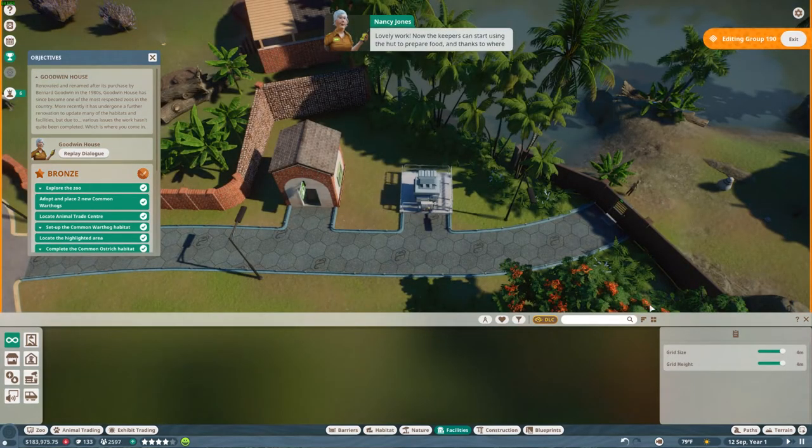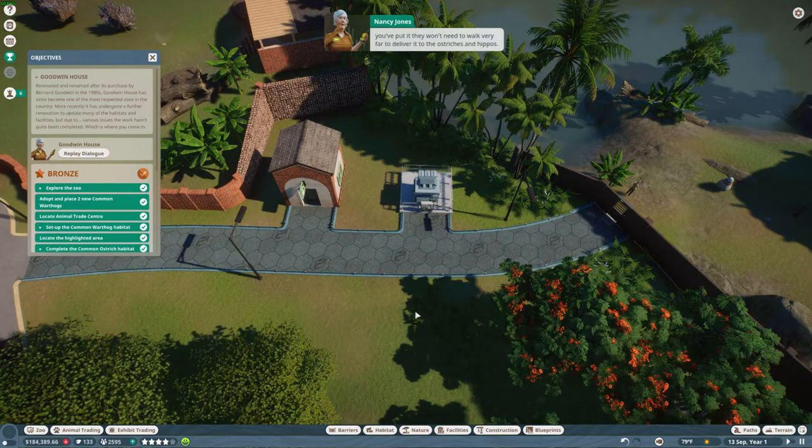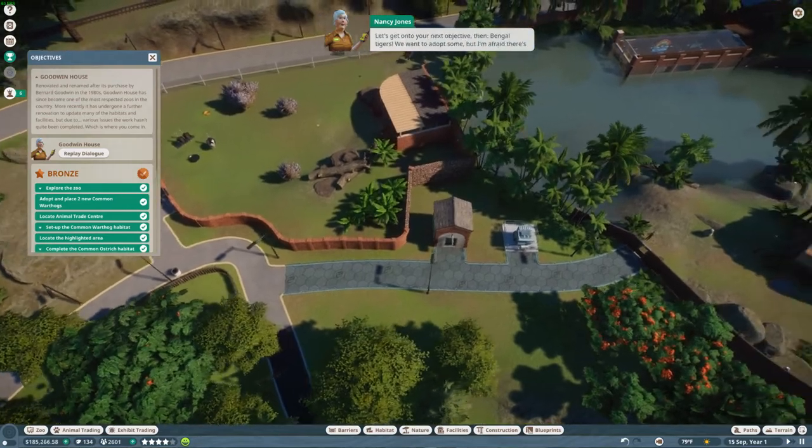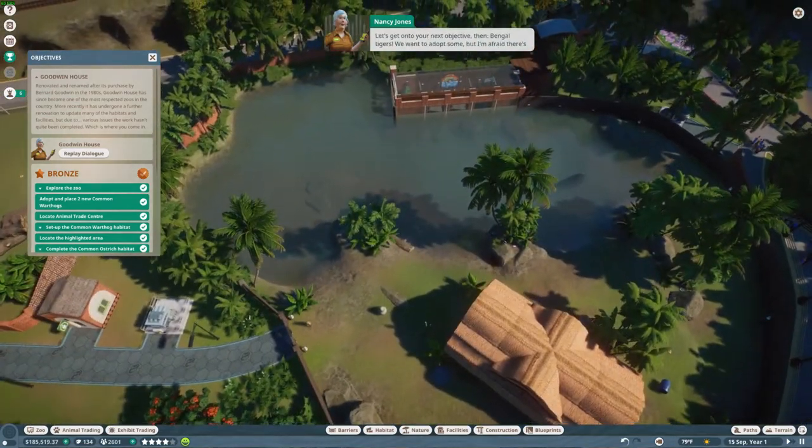Lovely work. Now the keepers can start using the hut to prepare food, and thanks to where you've put it, they won't need to walk very far to deliver it to the ostriches and hippos. Let's get on to your next objective then.